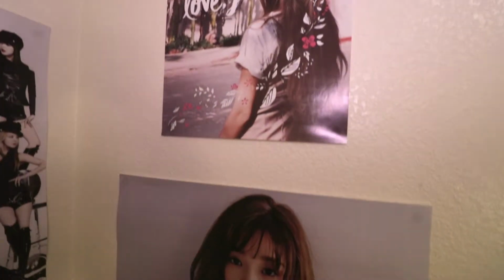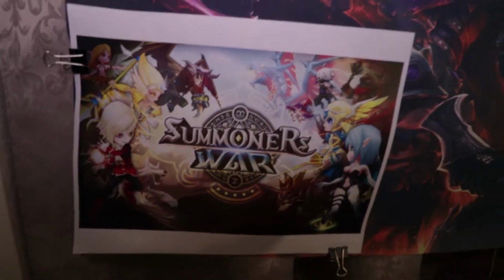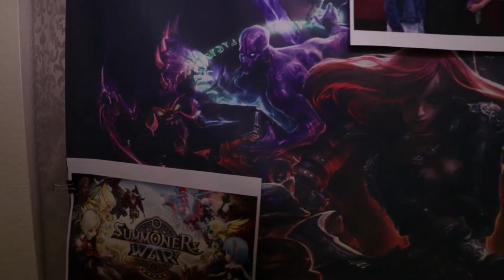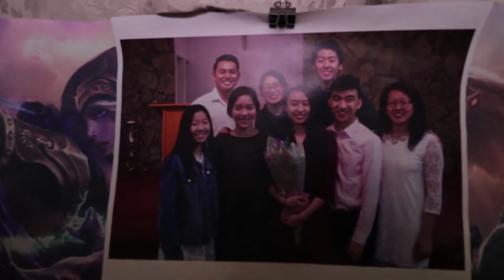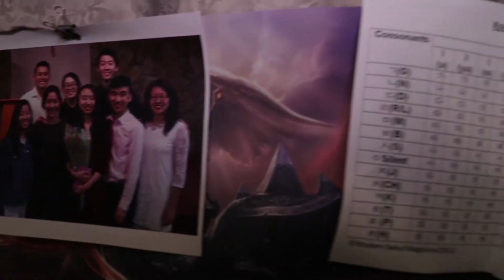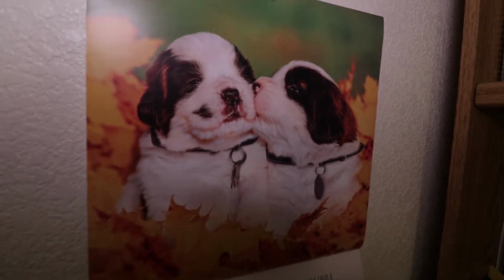So, my biggest poster in my room, I have a Tiffany poster from SNSD. She's no longer in SNSD. She went solo. This here is a huge League of Legends poster, and that's a picture of one of my friend's baptism days. Over here, I'm trying to learn Korean, so I have a printout sheet and a cute doggy calendar.